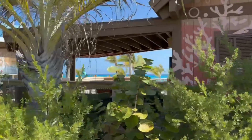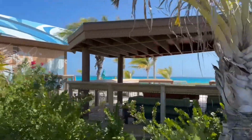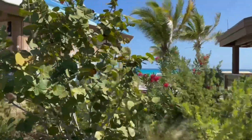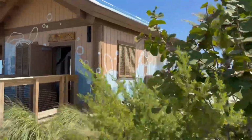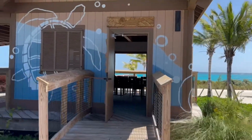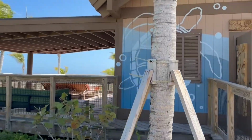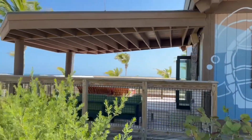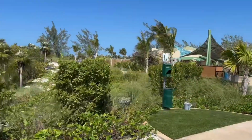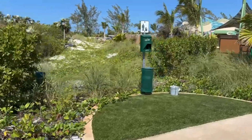Private cabana here. It comes with drinks, snacks, shade, lounge chairs. Really nice. But I highly recommend, if you want a cabana, make sure you make your reservations nice and early because they only have a couple. And then look at this. This is a service animal relief station.